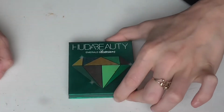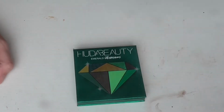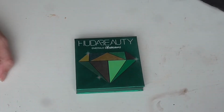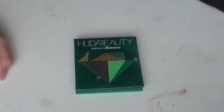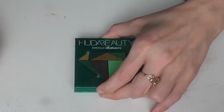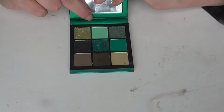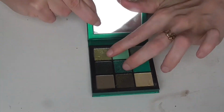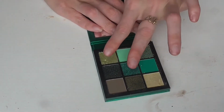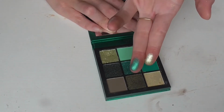I at one point in time wanted all of the Obsessions palettes, but then at the same time I kind of didn't. And this one was one of the ones that was just speaking to me the most. I remember wearing this a ton back when I was pregnant with my daughter to work all the time, and people would always ask me what it was, and it was this. This is not bad quality. I really, really like this palette. Now, apparently Huda Beauty Obsessions palettes are not all created equal, but this one I can vouch for for sure.